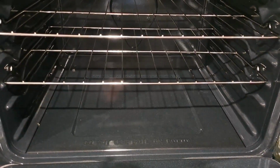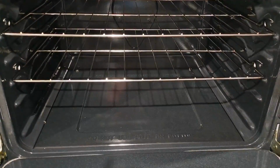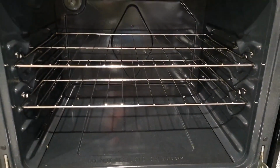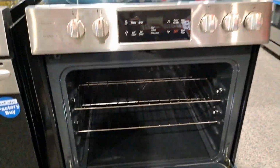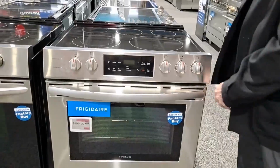This one's not this way. This plate on the top of it is called a hidden bake plate, and the element is still there. It's just underneath that. And so this one's a lot easier for cleaning. So it is a self-clean range, and it's in this built-in look. This is what they call a slide-in.